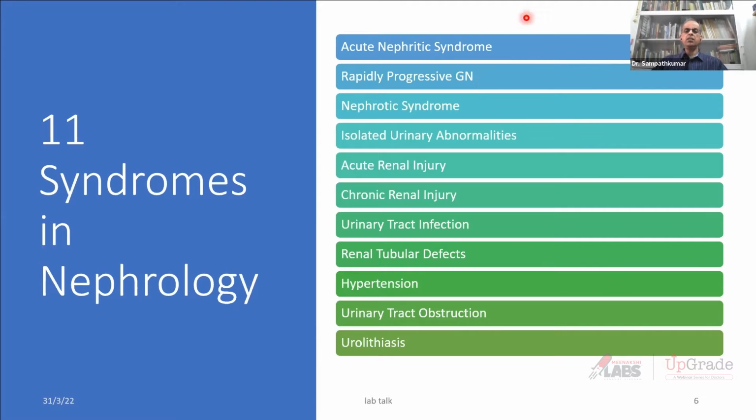The third major group of patients is the nephrotic syndrome, wherein the secondary cause, a diabetic patient with a nephrotic range of proteinuria, is a common diagnosis. So here we would like to do laboratory tests to exclude diseases like membranous nephropathy, where antibody testing for phospholipase A2 antibodies is being done.